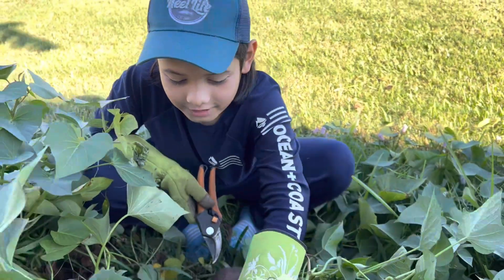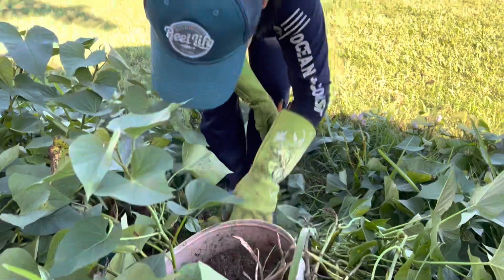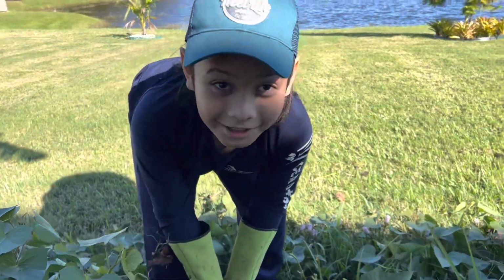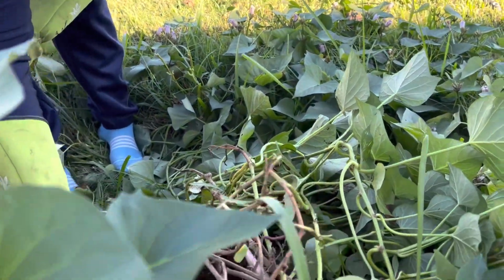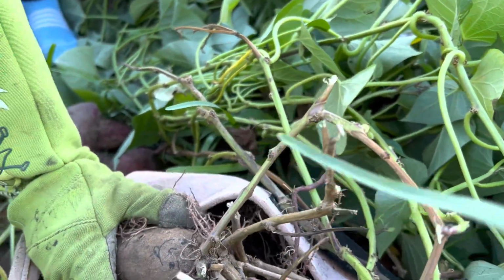Hold on, let's check if there's any more just to make sure. Yep, that's all the potatoes. 6 potatoes, that's so many. So this one is the original, you can tell by its distinct smiley face.